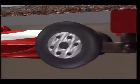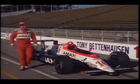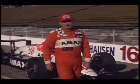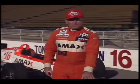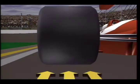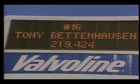track pushing back. In order to make the best use of Newton's third law, the force of the tires pushing against the track needs to be as large as possible. Look how much more surface area this racing tire has. Racing tires are wide and sticky to create more friction and push harder against the track. Newton's third law says that the track will push back just as hard, using that extra force to accelerate the car to the speeds racing fans love. And that's physics.